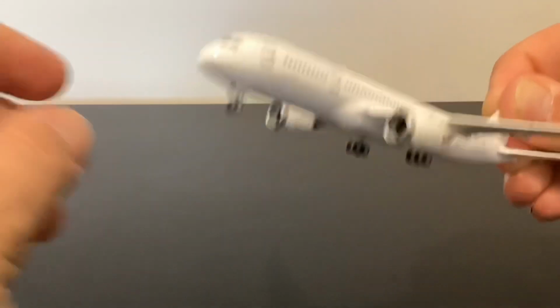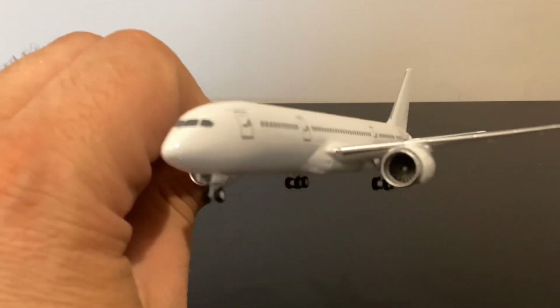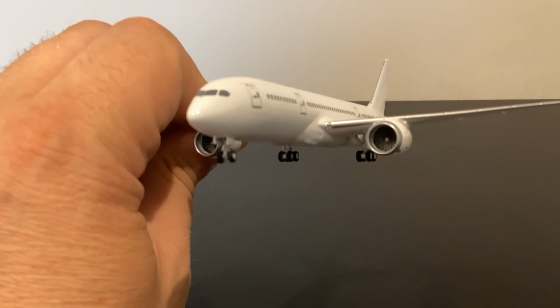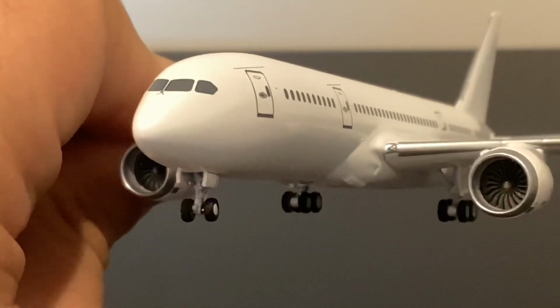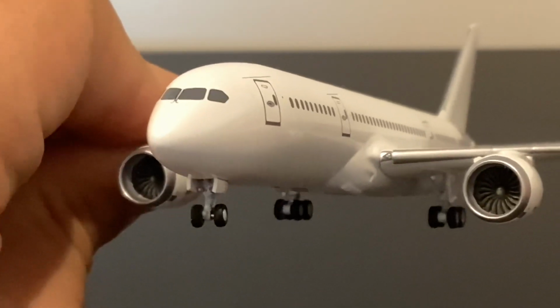So let's get her up here, and if I can get the camera to focus. There we go. Sorry, I've got a new iPad. It's got a slightly different UI to the old one. This is quite funky though.